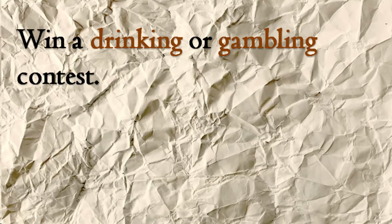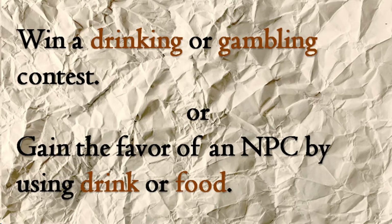Each challenge card has a set of 2 challenges that the players can try to overcome, or achieve, or accomplish, or whatever. This one, for example, the first challenge it says here is win a drinking or gambling contest, and the second one is gain the favor of an NPC by using drink or food. So just with that one, it provides a lot of opportunity for players to do things that they normally wouldn't do.